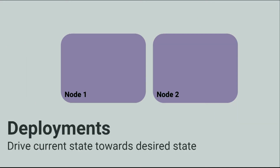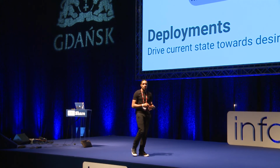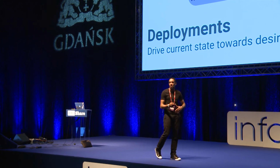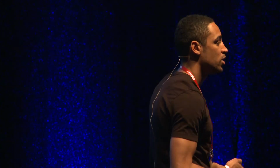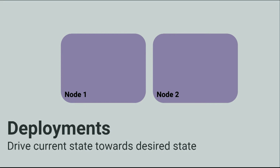The last thing to talk about is deployments. A deployment is basically used to manage application instances and make sure that we have the right number running at all times. So on screen right now we have two servers, two nodes. And right now everything is fine in the world.